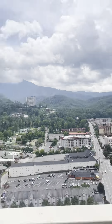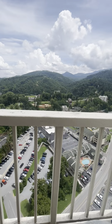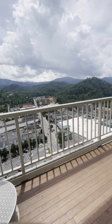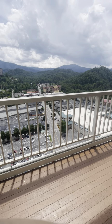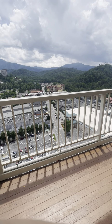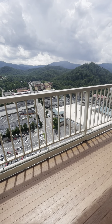Pretty. I could stay up here for hours. This is the back part. All right. Where does that road go? This is the one that goes beside this. Runs up to Roaring Fork Road and all that. And it runs up to the hotel. Where do you go if you just keep on going? I don't know.